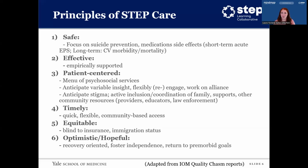There's a bit of an assertive engagement nature while still respecting the individual's autonomy. It's important when working with psychosis to anticipate stigma that the individual might feel about their symptoms, that their family might be experiencing, beliefs that the family has about the mental health system or past negative experiences. And we want to be inclusive with important people in the individual's life. Certainly important to be timely. As I mentioned, rapid access to care, be flexible, community-based access if needed, being equitable.